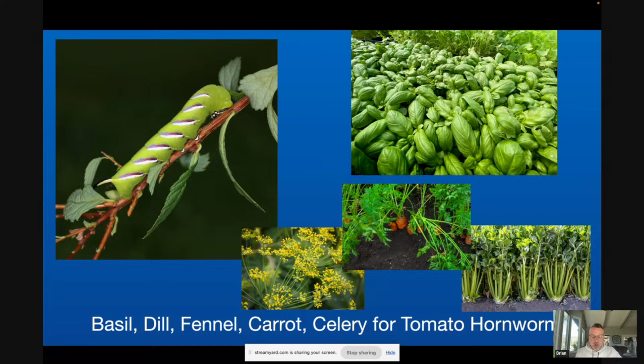That's step one of the approach. Planting carrots, celery, dill, and fennel in your garden will attract those parasitic wasps, which we already talked about. They will take care of the worms by laying their eggs under the skin. And we talked about what happens after that. It will kill the worm and it will stop the life cycle.